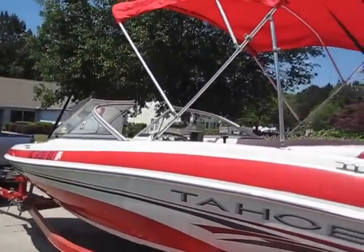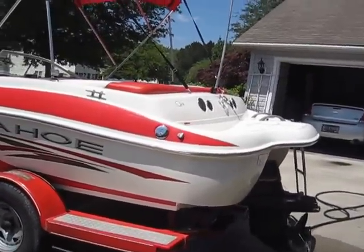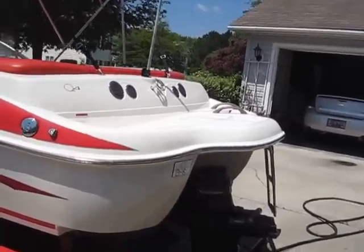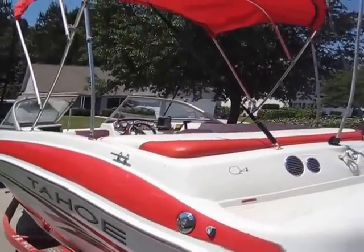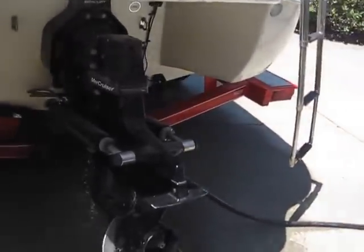2006 Tahoe Q4, new manifolds and risers just recently done. All service work has been done on this boat since 2006 by Timmy Ray, Tim's Marine Service. Service records are on file, most of them pretty up to date.